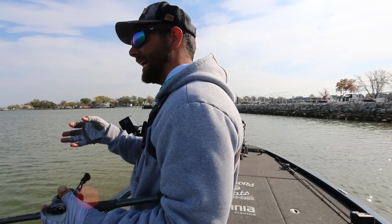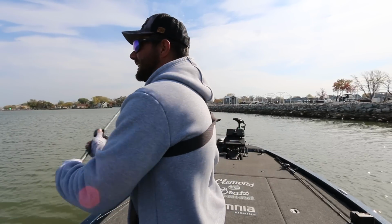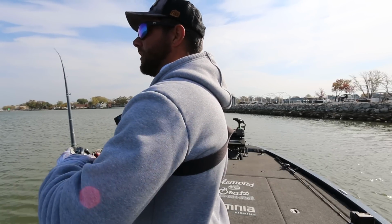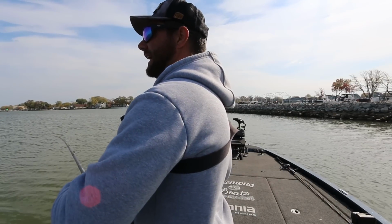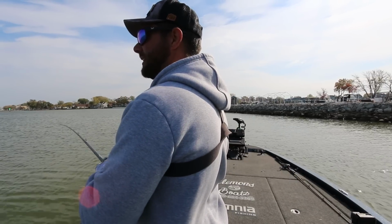And there was a clump that kind of sat out a little bit further. I cast past it. It's actually right there. I should cast again. I cast past it, brought it right through, and I swear that I felt one knock it. And he didn't get it. And then I cast in there again, same thing.